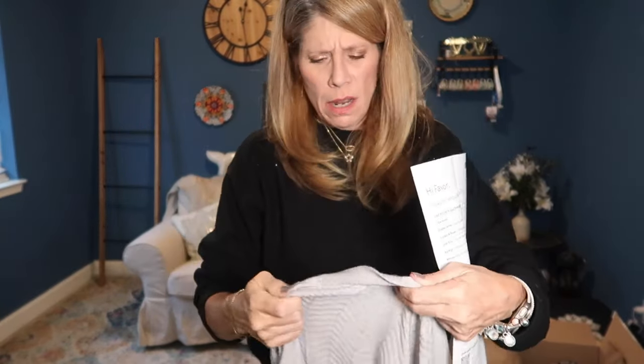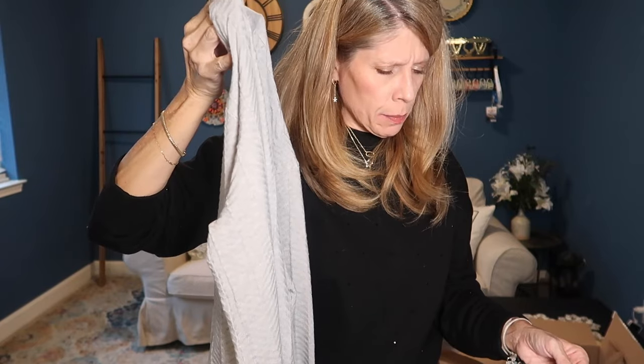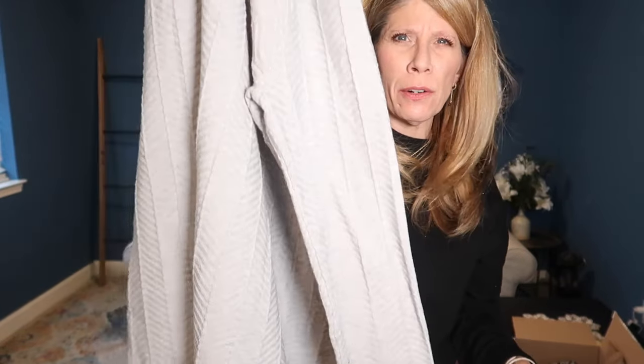Hey, a sweater. Oh, what is this? Wait. Oh, it's a cardigan. Okay, all right. I have to check the materials. This is Love Ellie Ola, herringbone knit cardigan, light gray, small, $48. Really like the pattern of this.